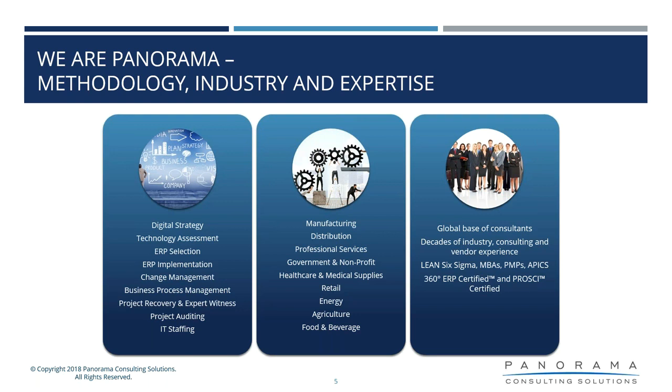So just a quick briefing about Panorama. We're a management consulting firm. We specialize in the areas here on the left-hand side, our different service offerings. You can see everything from digital strategy all the way down through IT staffing. Change management is a large portion of what we do and very important throughout these ERP implementation projects. And then obviously technology and selection from a service standpoint.